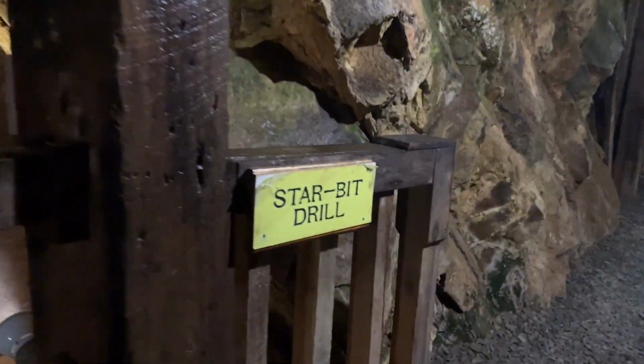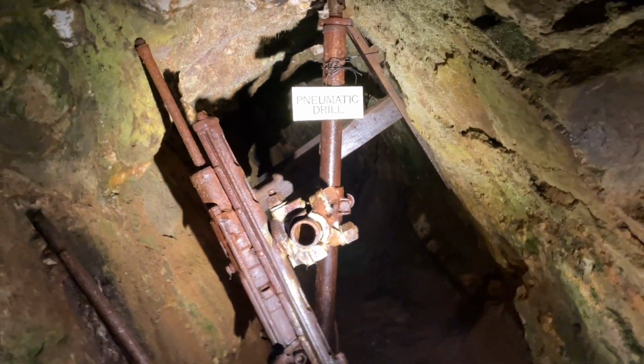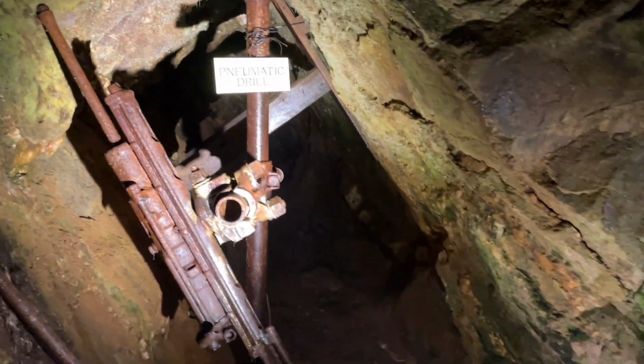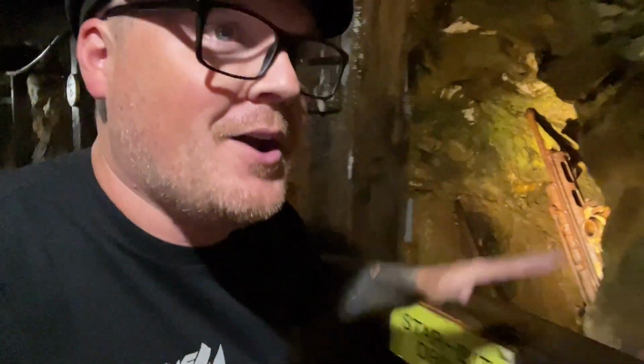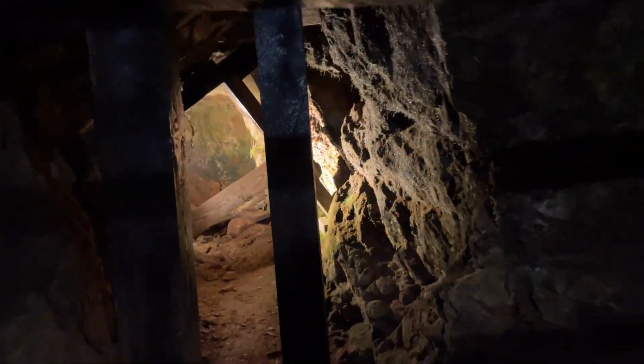Here's a star bit drill. Look at that with the shaft that goes back there. That's pretty cool. I want to explore. I want to crawl back into there, but I know that it's off limits. I know I can't do that. Here's the gallery. So cool. Again, I really want to go back inside these places. There's some stairs I actually believe lead out of the mine.